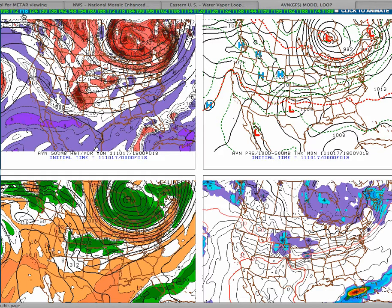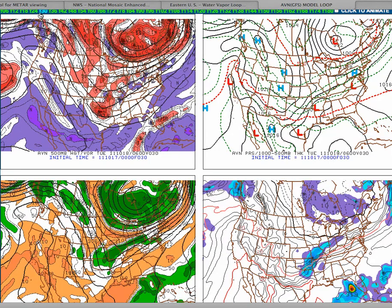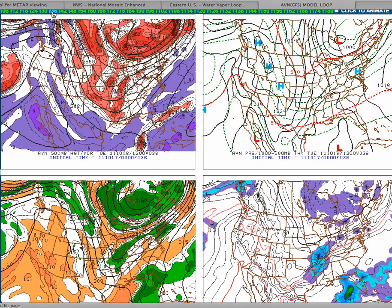Can't rule out an isolated shower along the immediate coast, but for the most part, we will remain dry with scattered to broken cloud cover. Moving in towards tonight into tomorrow morning, again, variable cloud cover, but no real organized areas of precipitation. You could see an isolated shower along the stationary front that was set up just to the south of New Jersey. And then this gets really interesting.